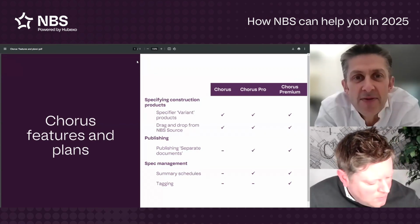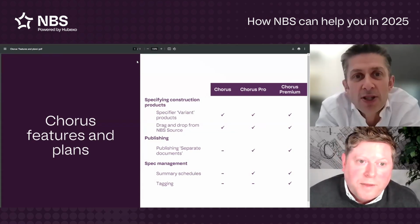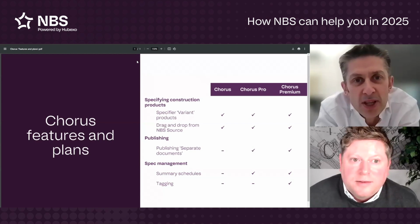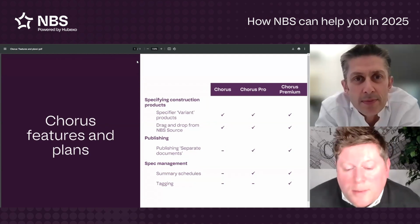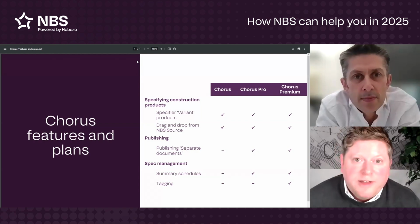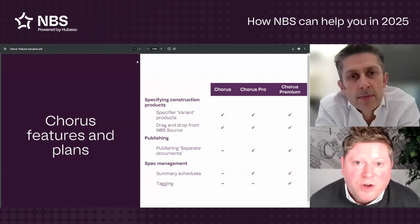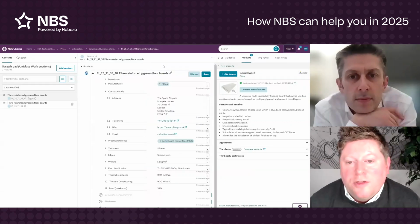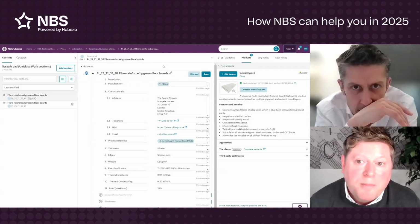And the second feature you showed, David, on the tagging, I guess it can be configured however anybody wants to configure it, but I guess you want to learn from what other people do. Can you show how the community comes together around Chorus and shares best practice there? Yeah, so the specification is primarily a document produced for tendering, procurement, and quality verification. But the contents of the specification have so many more purposes. So when we were developing tagging, the specifiers who were helping us with the design and development shared some of the use cases that they had in mind.